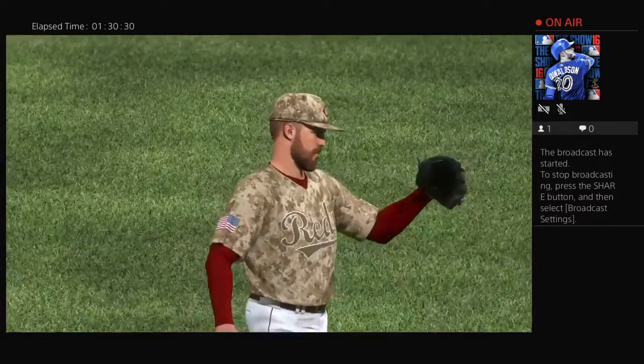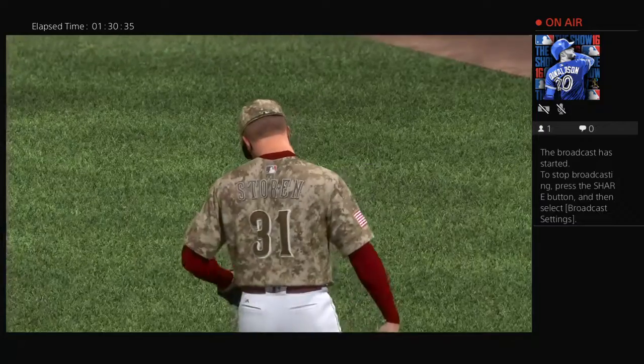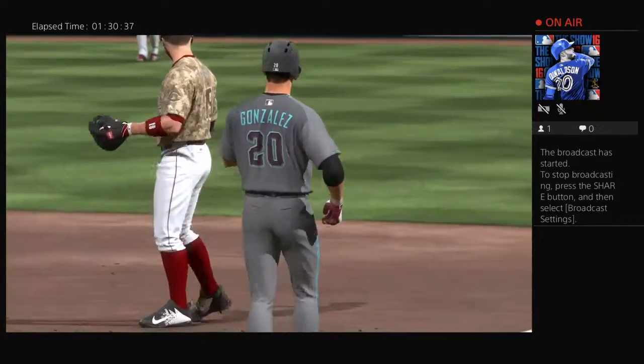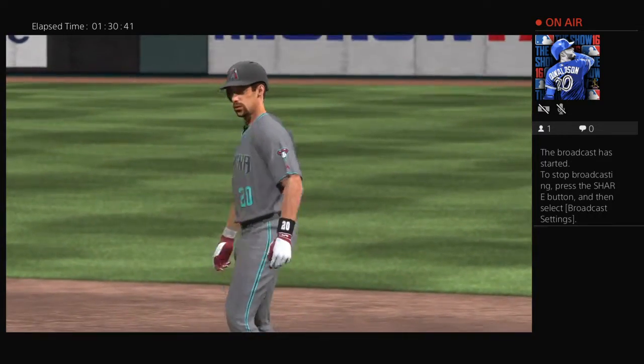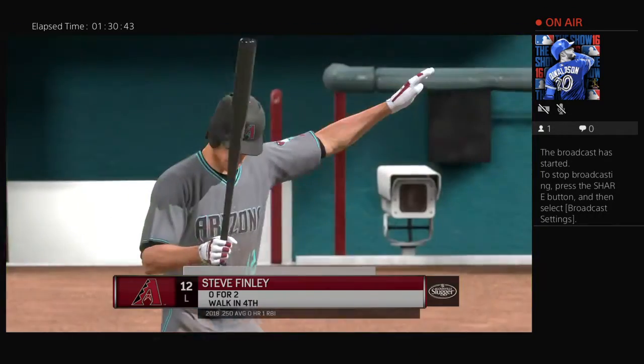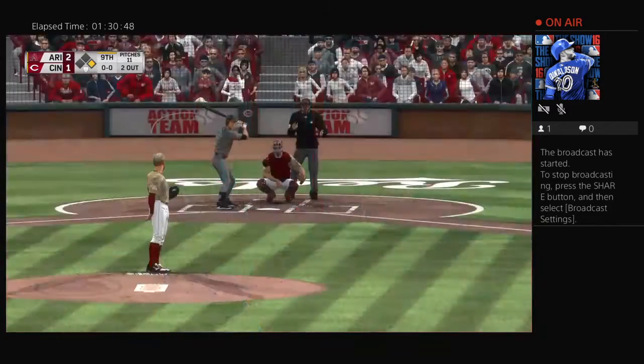And as you know, that often means the steal could be in order here. Man, you hate to give up a 2-out walk to anybody, but especially to a speed demon like him. Good chance he's running here, and good luck trying to stop him. Digging in, Steve Finley. He's 0 for 2 with a walk thus far.